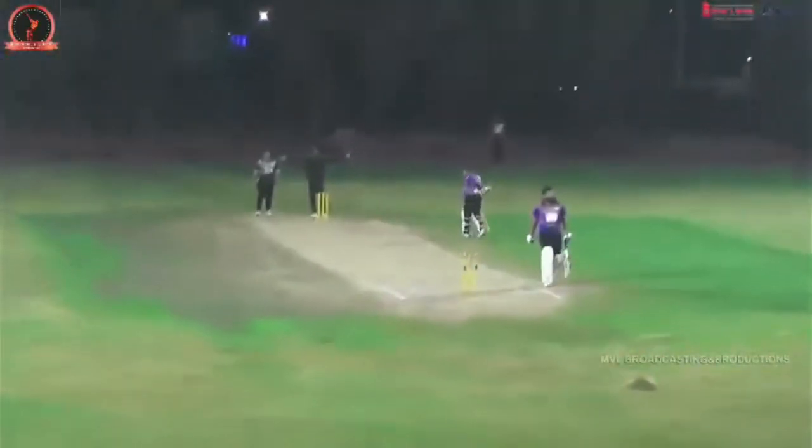This time on the left side, going towards the bowling line. Fielder will cut it off. Couple of runs to the batsman.